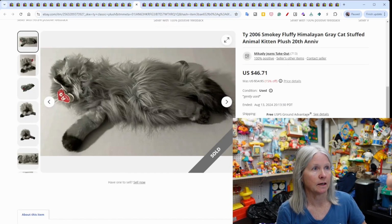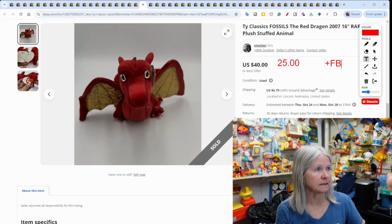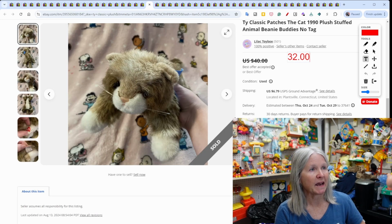Smokey the fluffy Himalayan gray cat sold for $46.71. This is Fossils the red dragon from 2007, and it sold for $25. But as you can see there, it's showing 40, but it really sold for 25. This is Patches the cat from 1990, and it sold for $32.